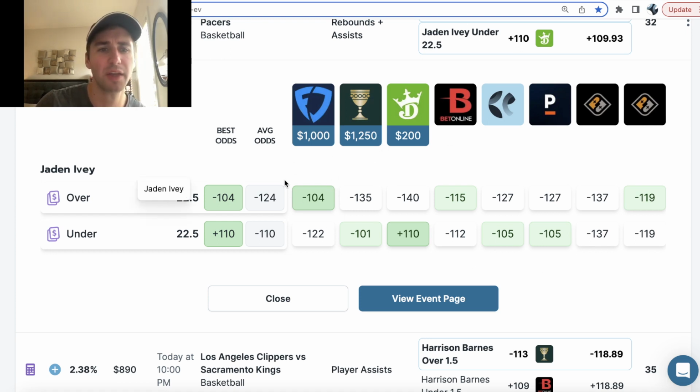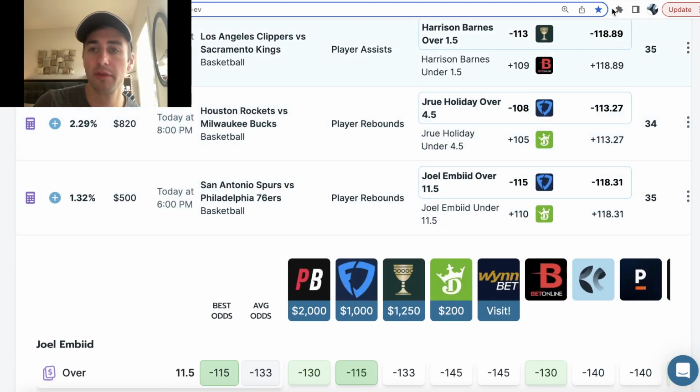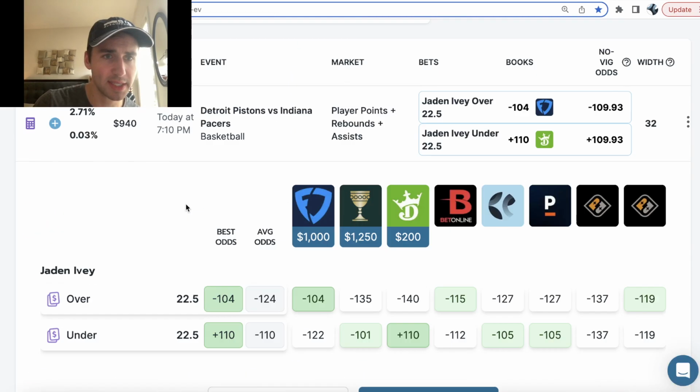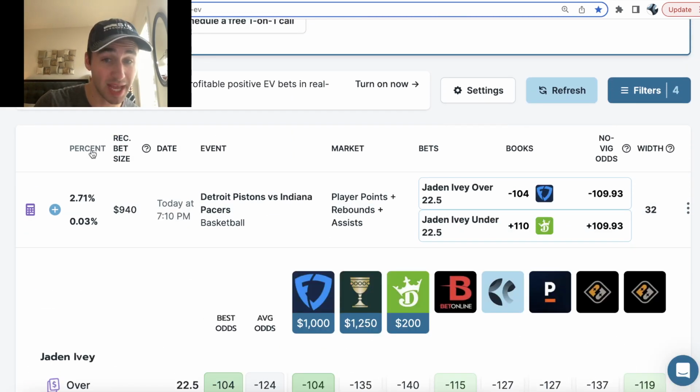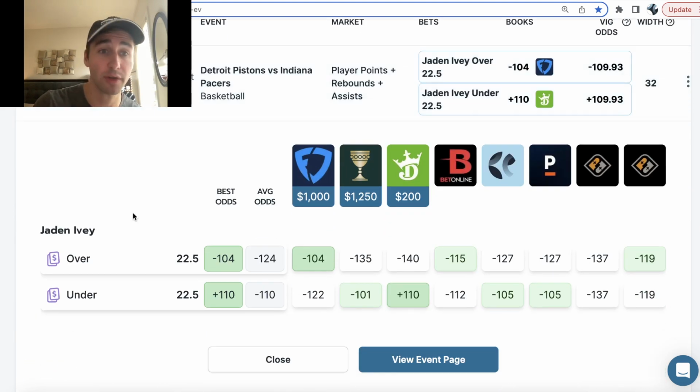But very clear value in being able to get -104 right here. So the next bet I have is Drew Holiday over 4.5 rebounds, a slightly lower profit margin. I typically sort OddsJam by percent, which just means profit margin. I want to see the highest profit margin plays first.